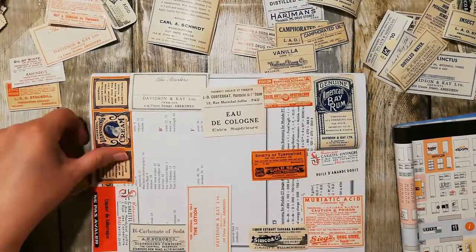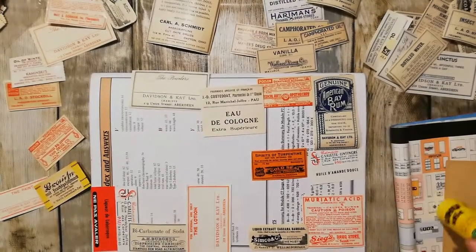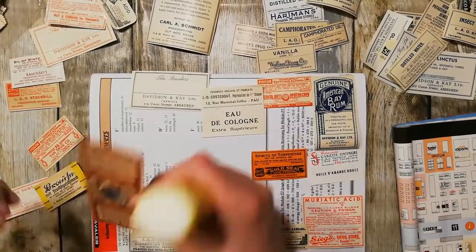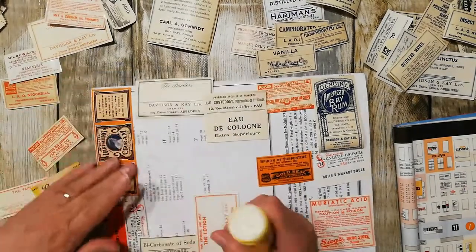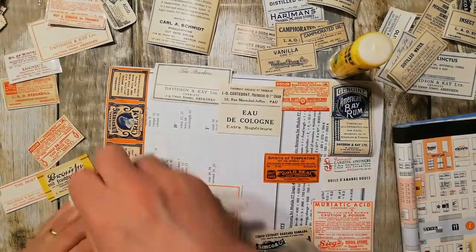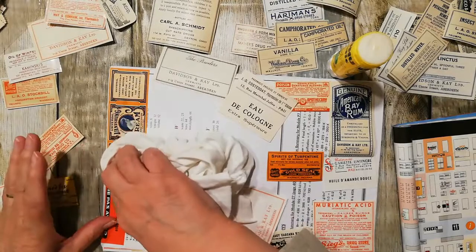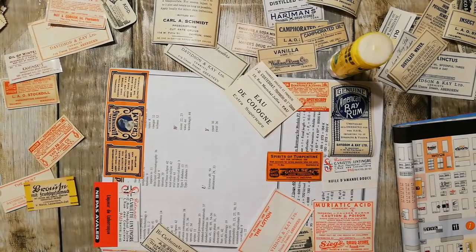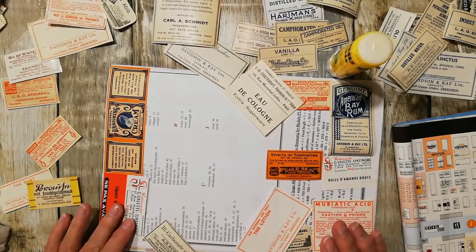Right, so we're going to put the vanishing cream one on first. This is glue gummed as well, but I am not going to do it. Right, let's go that way. Here we are. Just sorry, get me a rag. I've just got glue everywhere. There we are. First one down. I've probably not got it all right on the edge, but never mind.